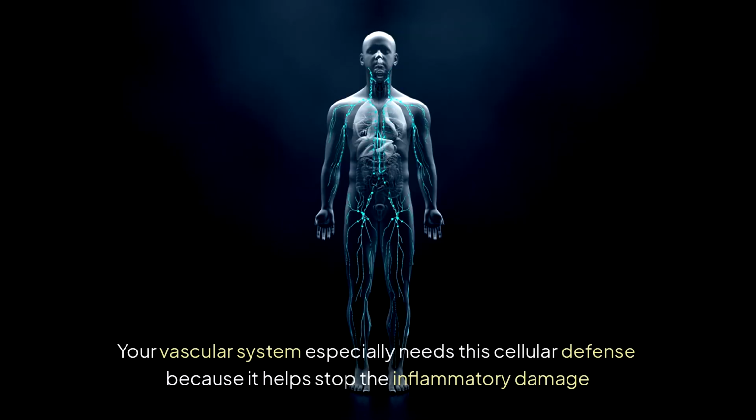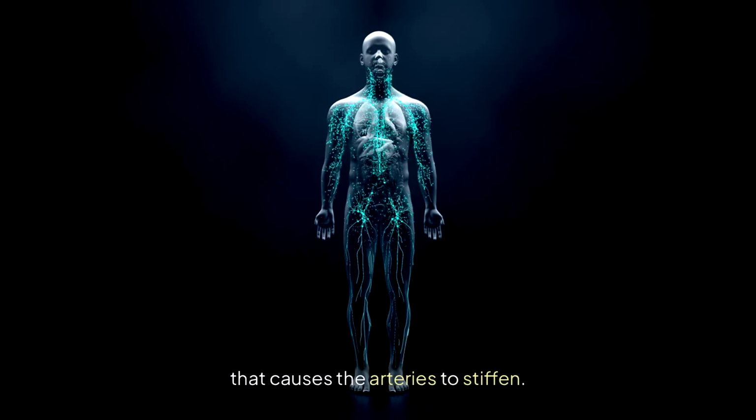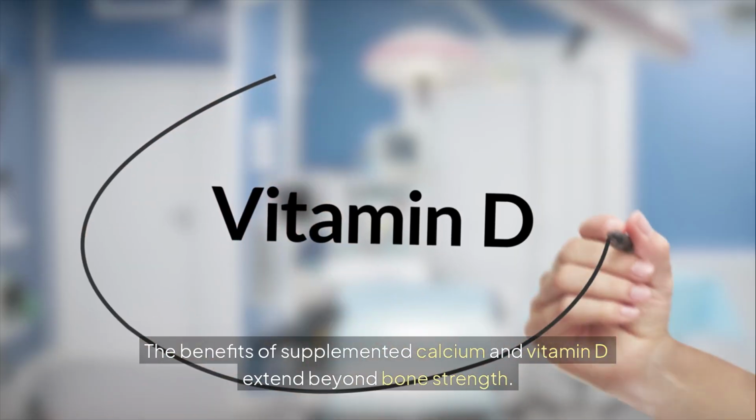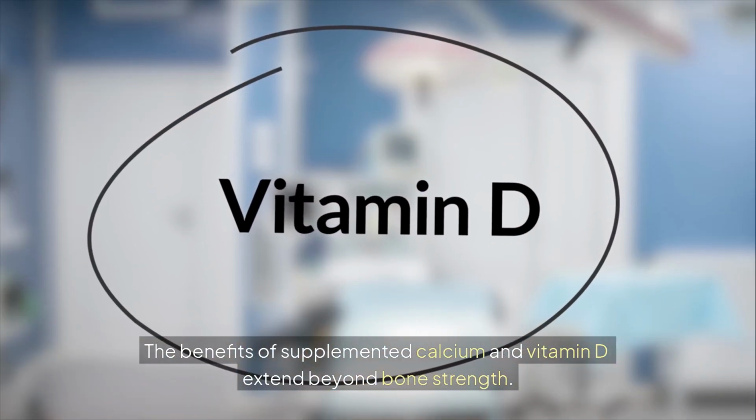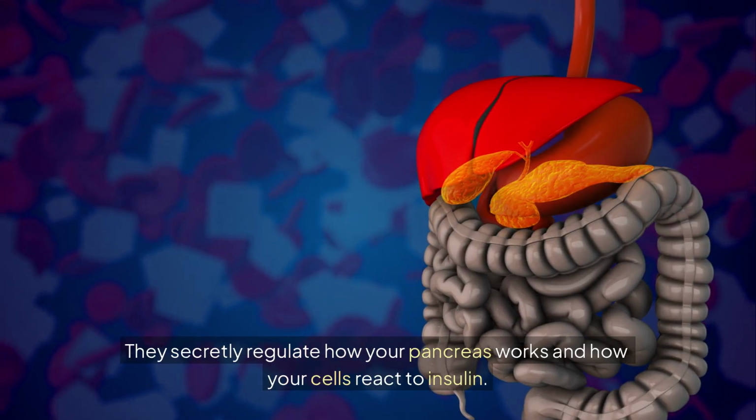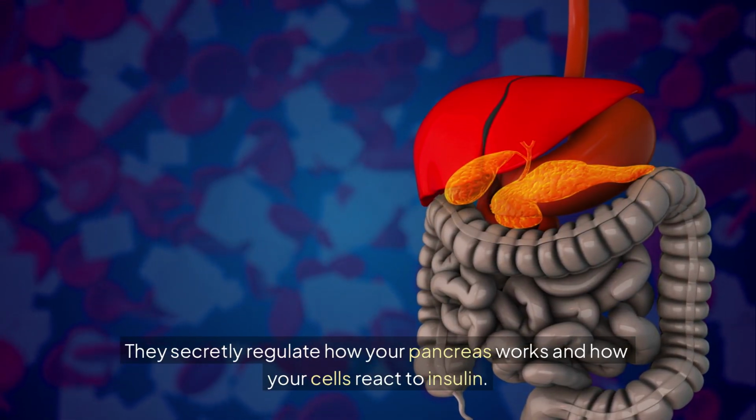Your vascular system especially needs this cellular defense because it helps stop the inflammatory damage that causes the arteries to stiffen. The benefits of supplemented calcium and vitamin D extend beyond bone strength. They secretly regulate how your pancreas works and how your cells react to insulin.